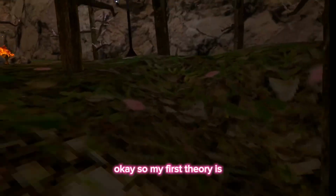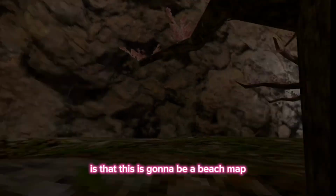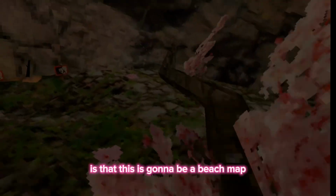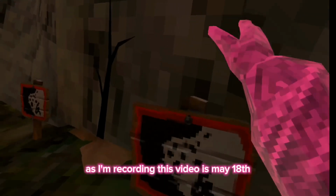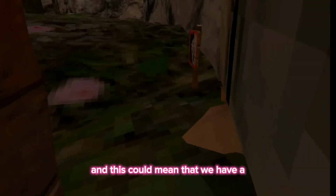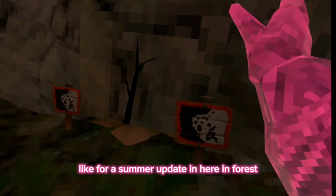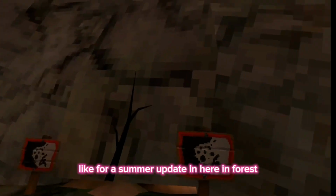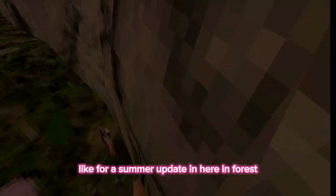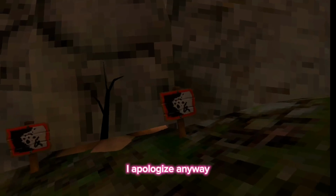My first theory is the one I covered in the first video, that this is going to be a beach map. As I'm recording this video, it is May 18th, and it is getting really close to summer. This could mean that we have a better chance of getting the beach update, like a summer update, in forest when Secret Tunnel opens. I'm stuttering so much, I apologize.